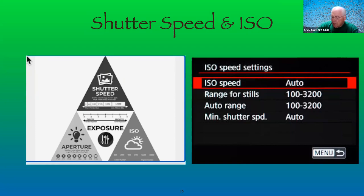What does that mean? Well, you can adjust your shutter speed. You can adjust your f-stop. Remember, shutter speed lets you stop action, okay, or blur. F-stop, on the other hand, determines the amount of depth of field, which means the amount of the background, let's say, that is in focus. But what happens is the ISO floats, okay, or adjusts. Range of ISO, let's say, for stills can be from 100 to 3200.